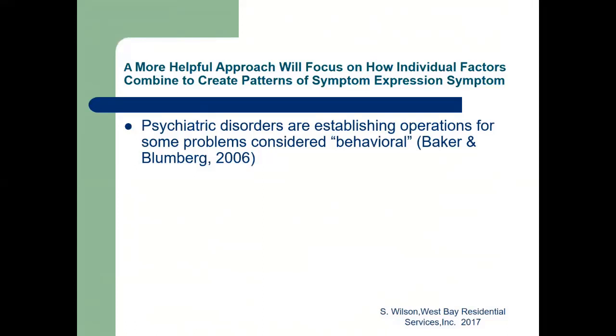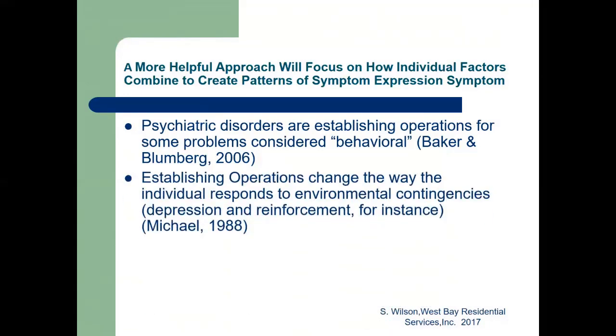Let's do a few references in here for you to take a look at if you'd like. The reference list is going to be at the end. So Baker and Bloomberg in 2006 talked about psychiatric disorders as establishing operations for some of the behaviors that we see. And this is a really good way, I think, to frame or to approach treating people with psychiatric disorders from a behavior analytic point of view.